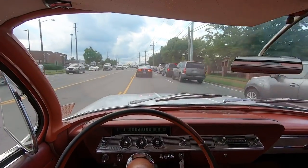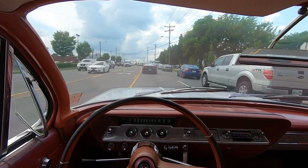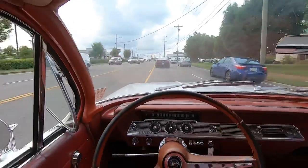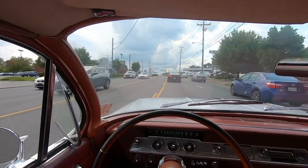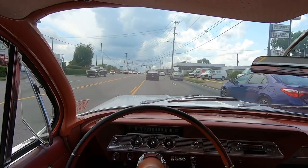You see why I don't go this way, right? There's so much traffic on this end of town. I really enjoyed making the videos in that parking lot back there. I'd love if I could go there all the time. It's a good stretch from the lot.